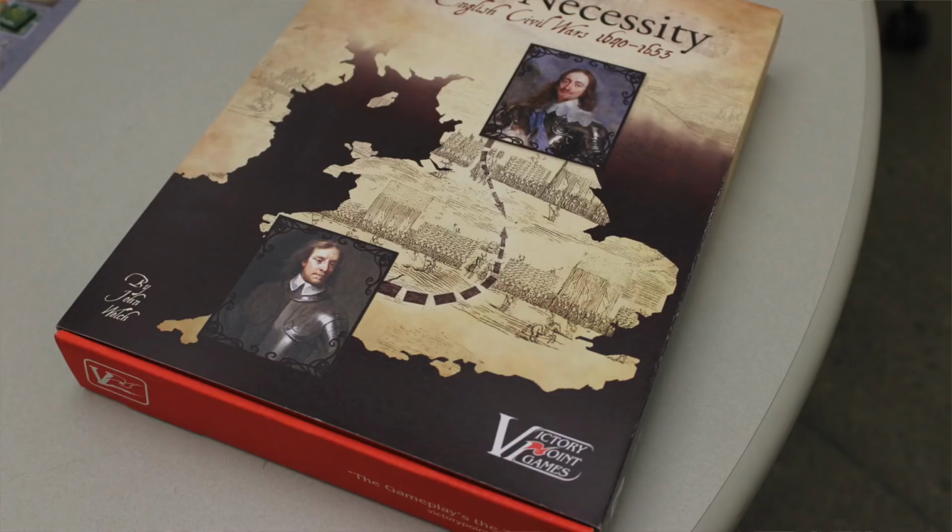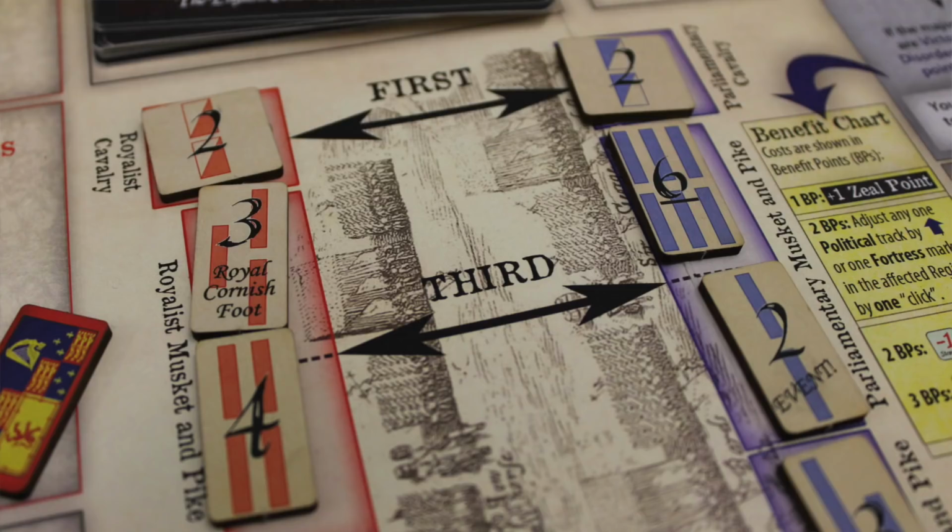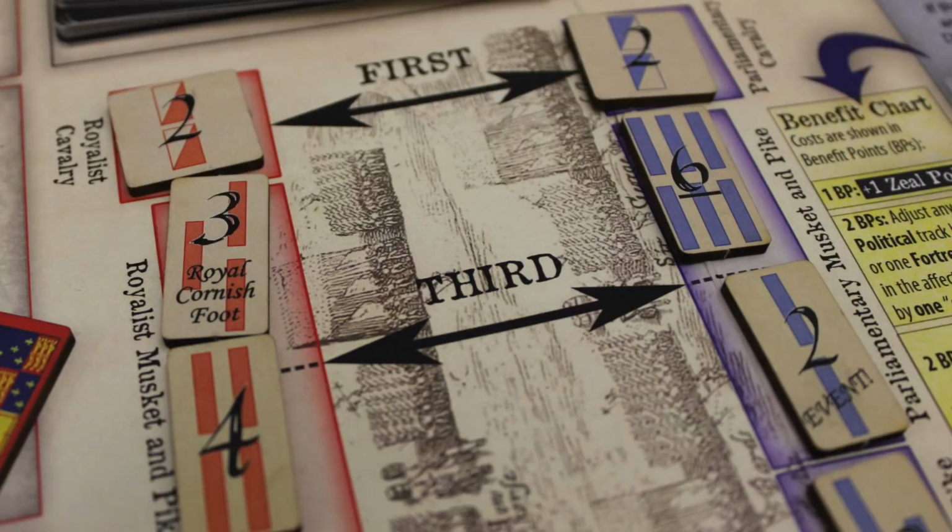First of all, Cruel Necessity. Cruel Necessity is a fantastic game from Victory Point Games. It's a States of Siege game where various forces are moving toward a central point and you've got to just hold them back as best you can. In this case, it takes place during the English Civil War of the 17th century as the forces of King Charles begin to descend upon Oliver Cromwell and the forces in Parliament. It's a very fun, interesting game.